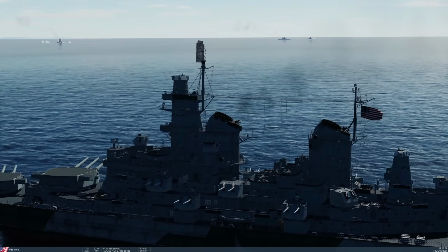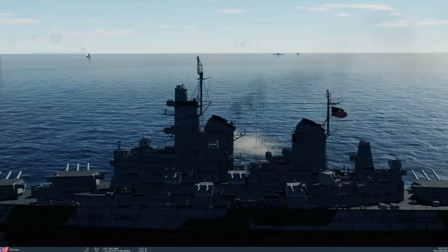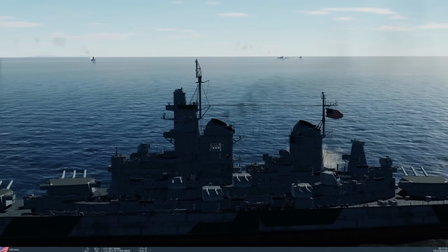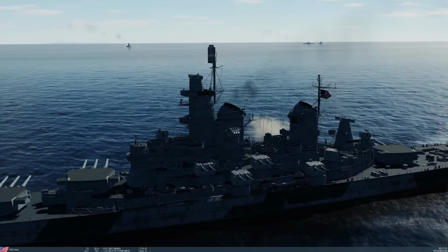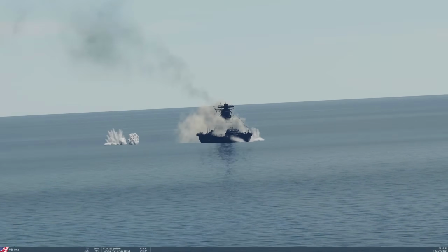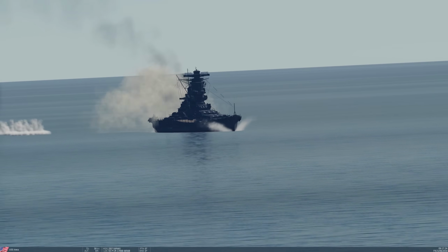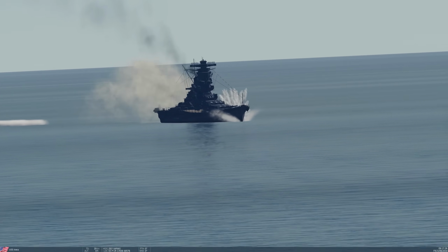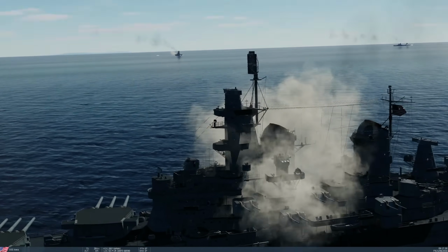Oh, big hit. I scratched your new ship, Grump. I'm sorry. We'll do that. Keep moving, you bastards. Let's go, let's go. Big hits on Yamato. That's a good hit. Big hit, big hits. Take him out, Grump. His turrets are down. All of his turrets are down, Grump. He's sitting in the water. He's ripe for the picking.